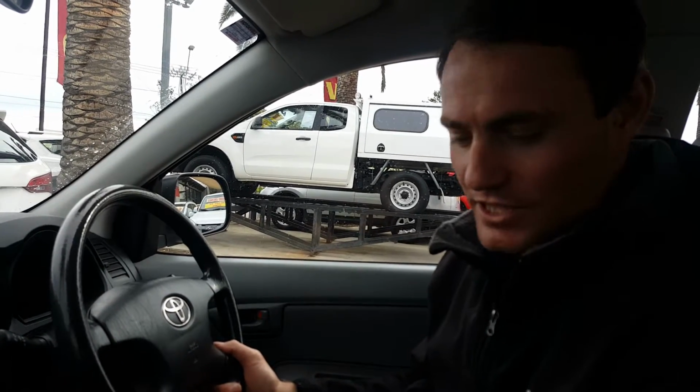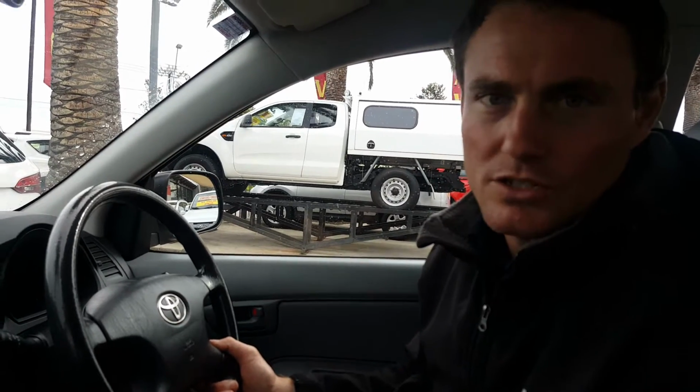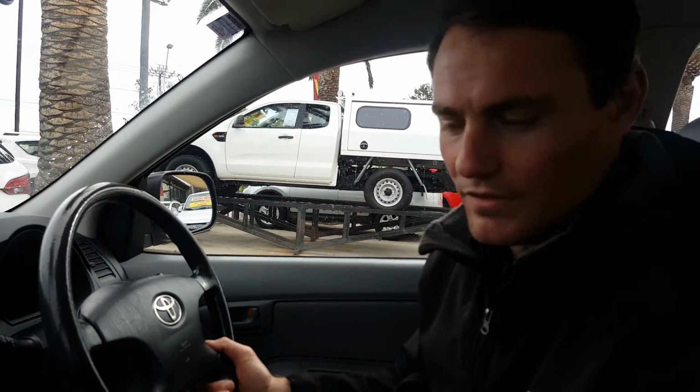Just thought we'd quickly put this video together to show you the condition of the vehicle and a few features of it, to give you a better understanding. Toyota Hilux 2011, it's a dual cab two-wheel drive, automatic.